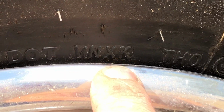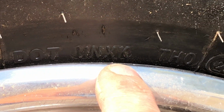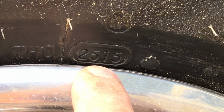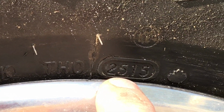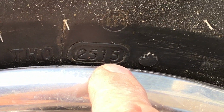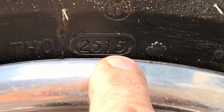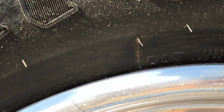DOT, this number here is the factory out in China that probably made it, and some other inventory stuff. But right there, this number says 2515. That means these were made in the 25th week of 2015. Now that it's 2023, that's more than 5 years. So these tires are shot. What ends up happening is that the rubber compound gets hard, it gets brittle, and then they start to do what's called dry rotting.